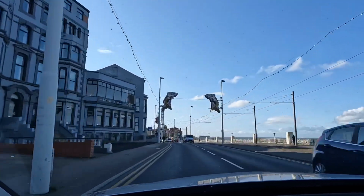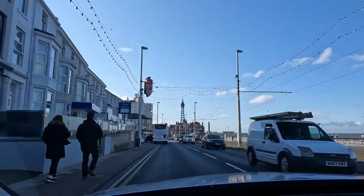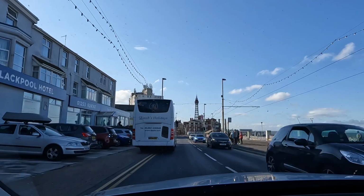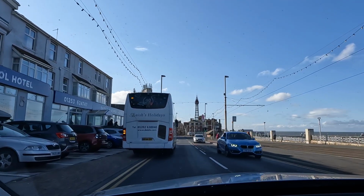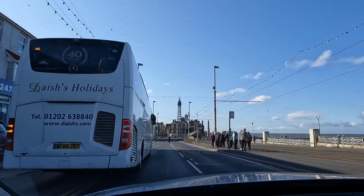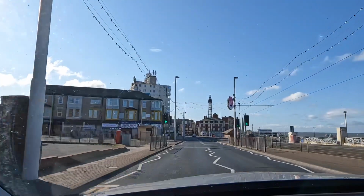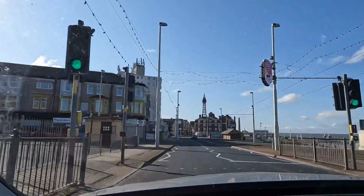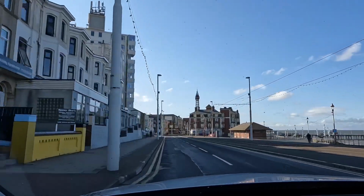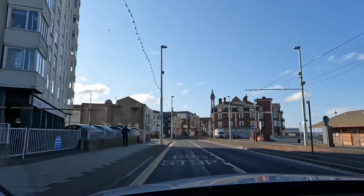Lovely weather. It's been absolutely gorgeous for about a fortnight. As I said, this is Thursday. Tuesday, Wednesday went grey and wet and rainy. We've had quite a few heavy showers actually. But I think we're back to sun for a day or two. Got to catch it while you can on here today.